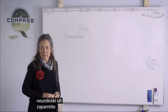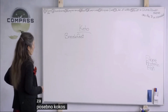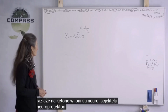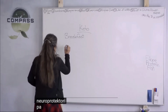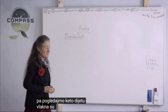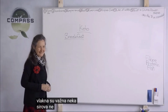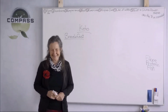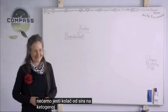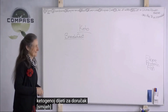Remember, especially the coconut oil is broken down to ketones, which are neurohealers, neuroprotectors. So let's have a look at a keto diet. Fiber's important. Some raw cheesecake with coconut oil? No, we're not going to have cheesecake on the ketogenic diet for breakfast. The healthy one, of course.